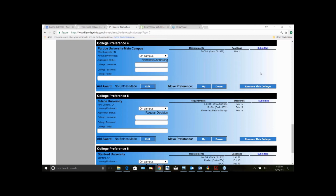When should we expect to get the FAFSA username and password? We have a lot of these already for most of you. For those we don't, we're going to be getting all of these in the first part of October when we file the FAFSA. So there's no point really getting that until you're going to sign and file the FAFSA. Even for some of you, we might not have a FAFSA username and password until we file. That's okay. That is perfectly okay.